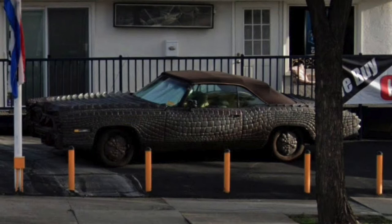Next up, potentially the scariest and weirdest car, the Gator car. This was a car I saw at some used car lot, and talk about commitment. They wrap the entire body in this weird gator skin. It's a convertible, so great for parades. And then they wrap the wheels. I mean, look at this thing. It is the epitome of a scary car.